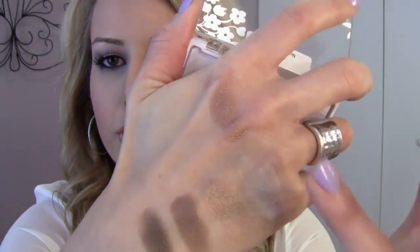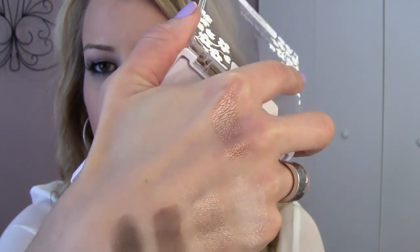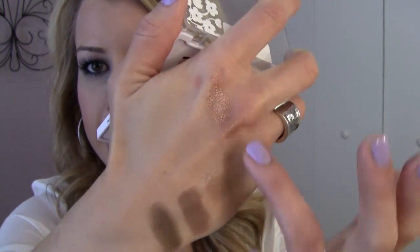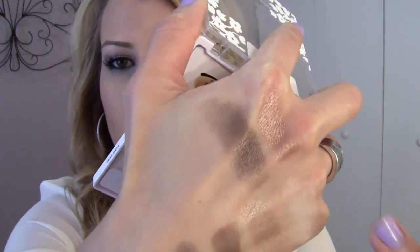Really pretty. I haven't even used that one yet, but now that I see it, look at how metallic and shimmery that is. You can see it's similar in finish to the eyelid color on the other side, but a little more coppery colored. Here is the eyelid shade. This one is a cool, darker brown shade. Again, a shimmer, but not quite as metallic as that brow bone.